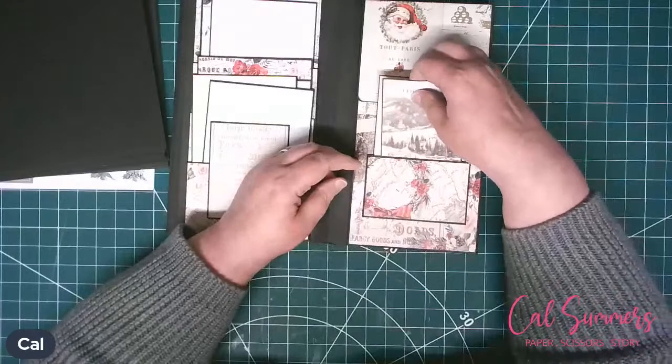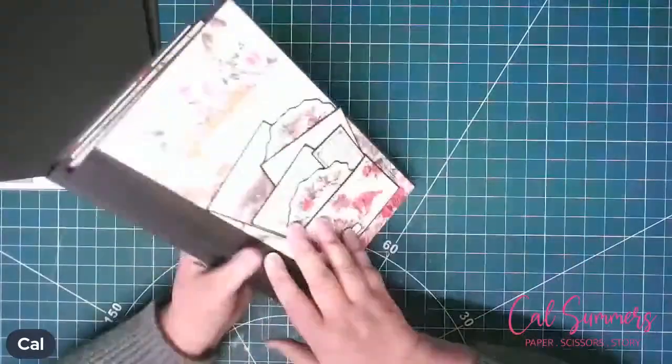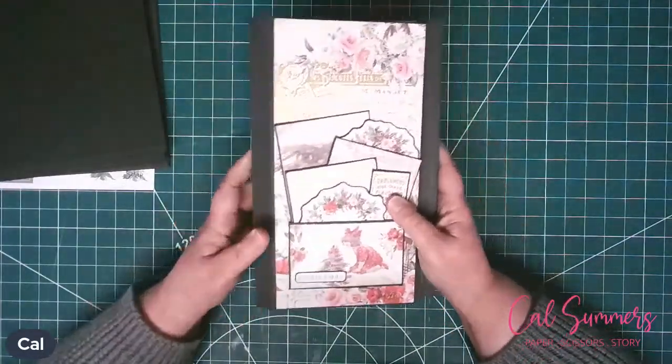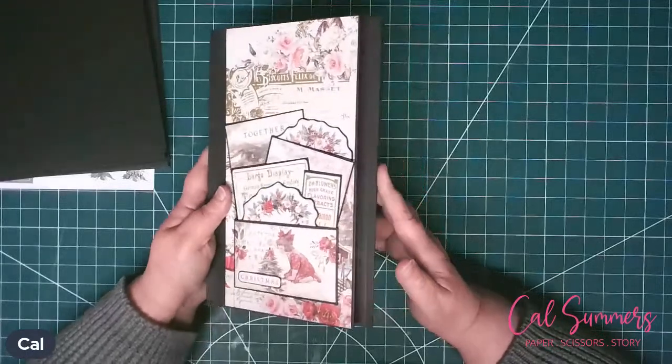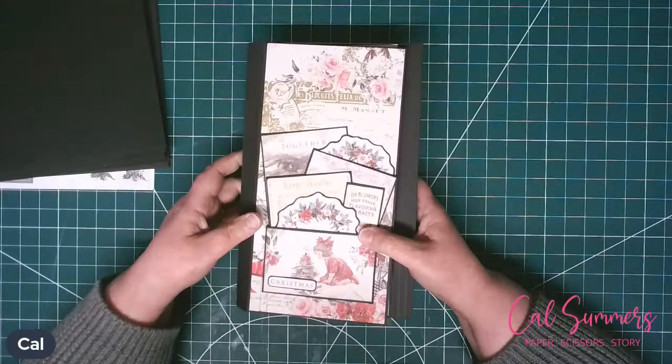So what I want to do tonight is cut everything out. Although having said that, we might be better off making the base, cutting and putting that together, and then next week doing the fancy bits, I reckon.